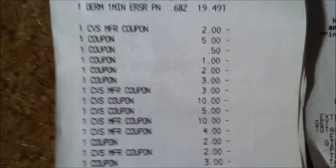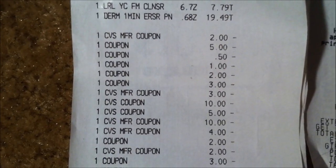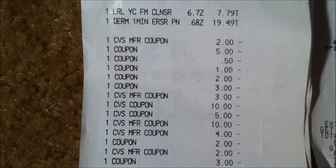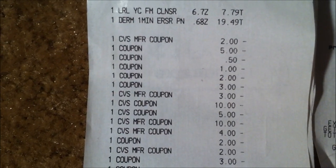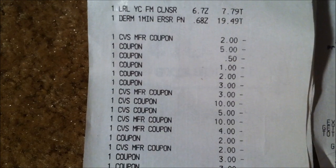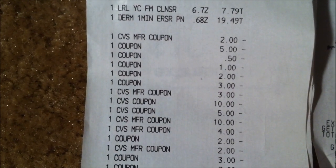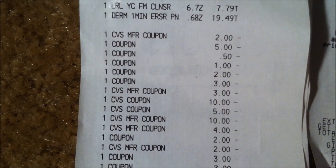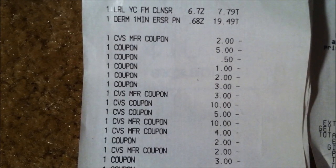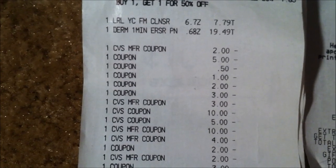Okay, so I used a $2 off. I think it was a $2 off ECB, then a $5 off on the Dermasilk, 50 cents off on Febreze, a $1 off on the Act, $2 off on the Renew. $3 off on a L'Oreal youth code. It was actually a CVS coupon, a printout coupon that came out.